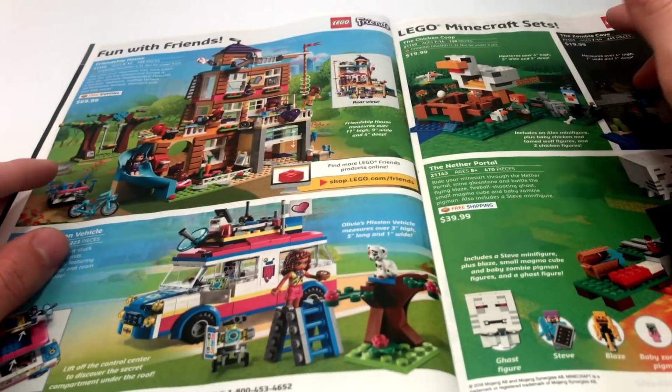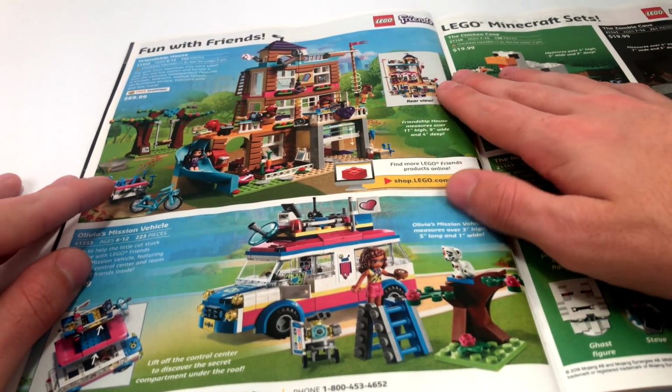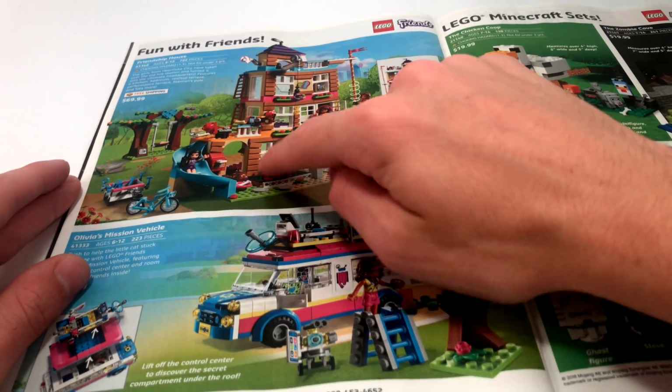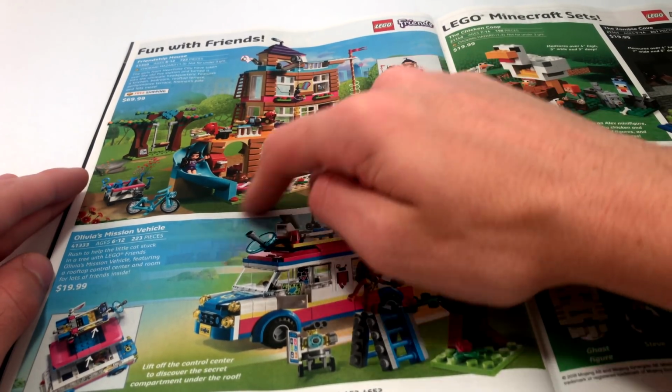Next up, more Lego Friends. Lego really trying to get you to get into these Friends sets with the Friendship House, which I really like the woodworking on. Really cool. Then you have a little slide on the side as well.